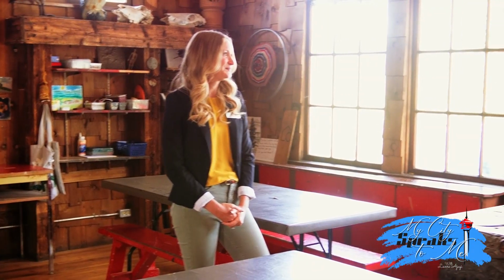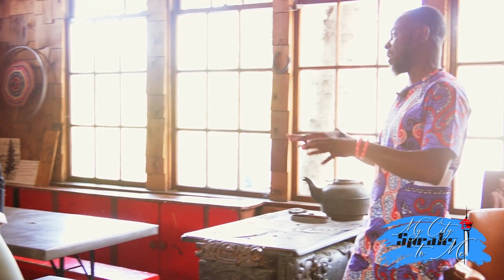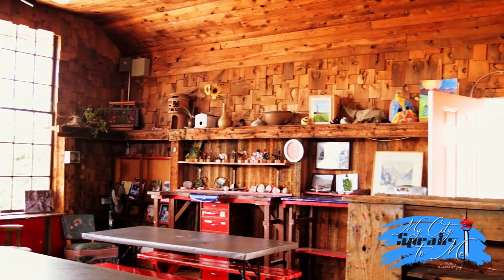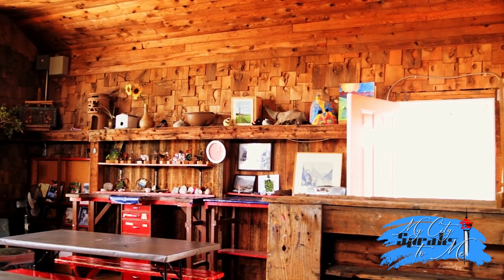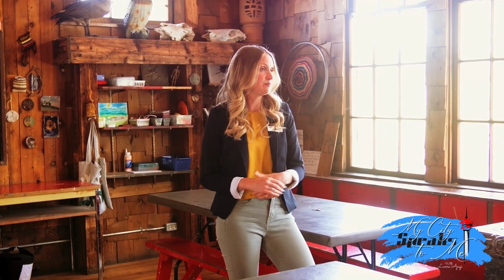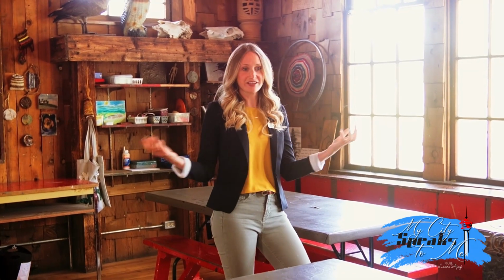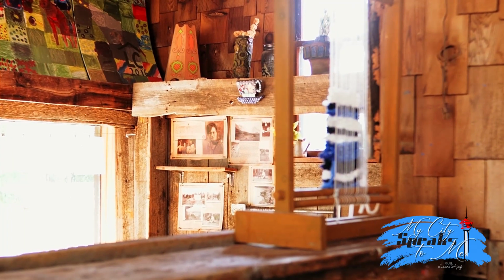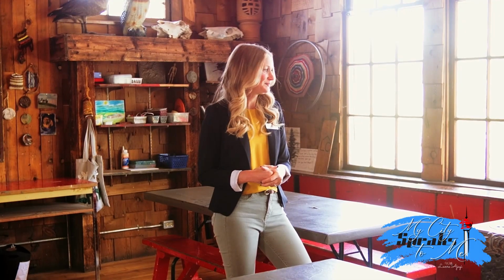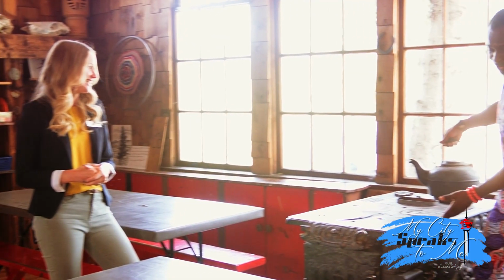So for the art school group programs, this is where it all happens? Yes, this is one of the main studios. We have two other studios: a pottery studio and a weaving studio as well. We also do adult art workshops in these buildings. The kids come out, they get to experience time in a one-room schoolhouse, and they learn about the local history, and they do crafts, and then they go on tours of the property. And they get to experience the amazing stove.